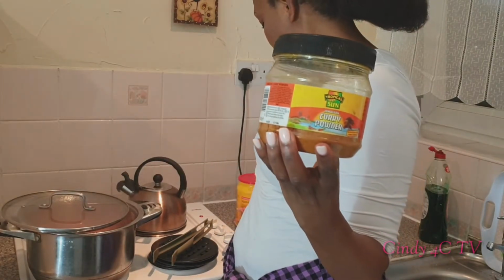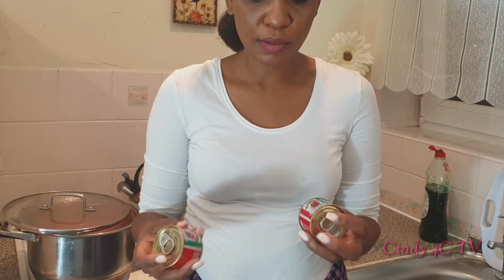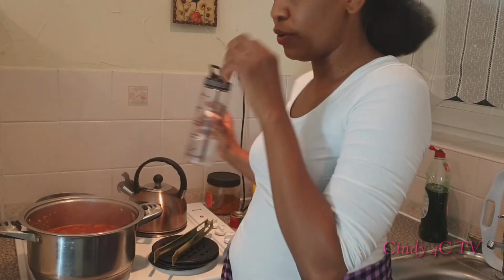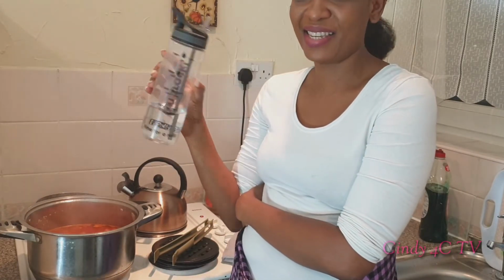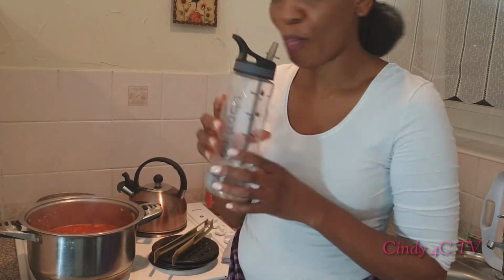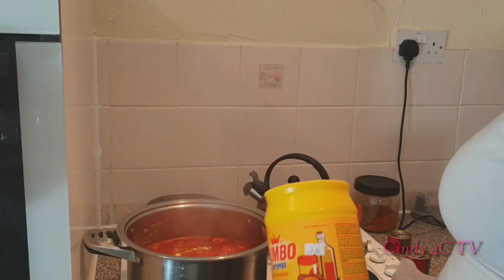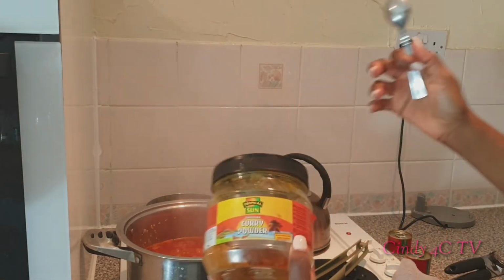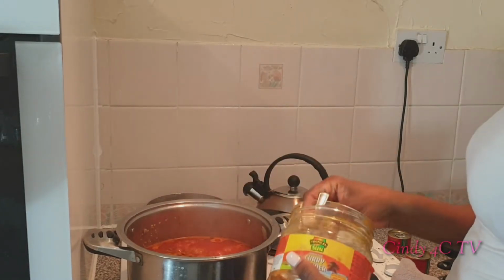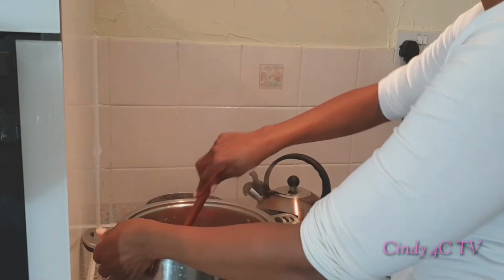and curry, and I'm also going to add tomato puree. This one is Gino. Okay, I have transferred it into a bigger pot, because the other frying pan I was using was quite too small. I'm almost done with the water. Okay, just a teaspoon to add more taste to it. My curry, a teaspoon also. Maybe a little bit more than a teaspoon. I'm gonna just stir it.